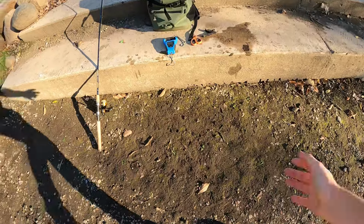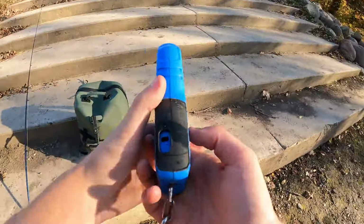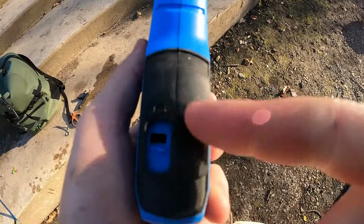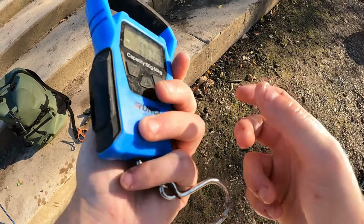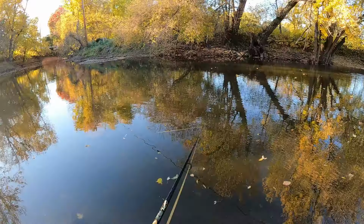So yeah, I was using the measuring tape on my scale, which is supposed to come out of here, but it actually just retracted. Now it's inside my scale, so I can't use it.